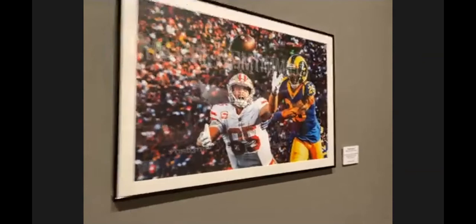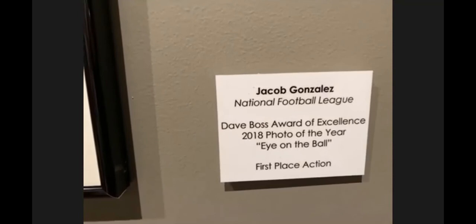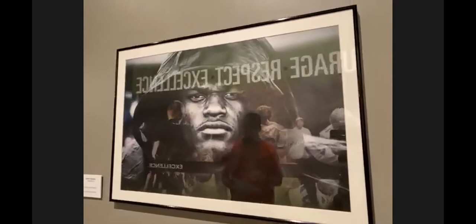We look at our first one here for the action prize. We have George Kittle, the 49ers tight end, got his eye on the ball, trying to receive that pass. And if we move over here to our first place from the feature, this guy's going to look pretty familiar to a lot of our NFL fans, and that is Lamar Jackson, the MVP of the season last year.